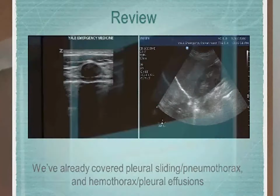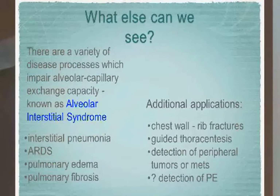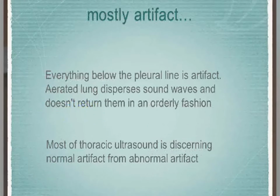Thoracic, we kind of already talked about. We already talked about the pleural line and pneumothorax. We already talked about hemithorax. You can also see interstitial lung disease, pulmonary edema, pulmonary fibrosis. You can also look for rib fractures, which we can talk about in the hands-on section, and you can see a few other interesting things. Everything that you see in the lungs, in the chest below the pleural line is artifact because it's supposed to be aerated lung. There's normal artifact, that what you expect the pattern to look like, and then there's abnormal, and that's what you're looking for.